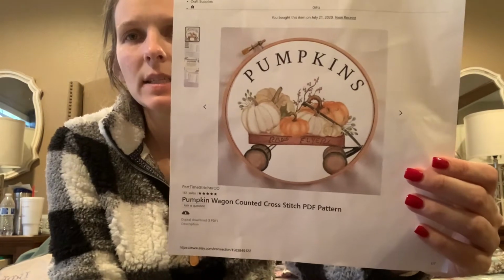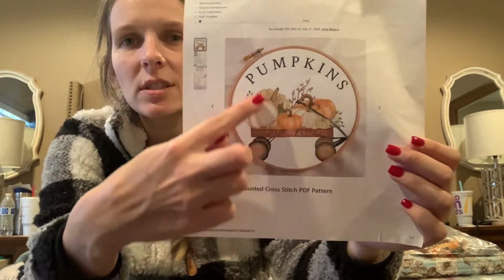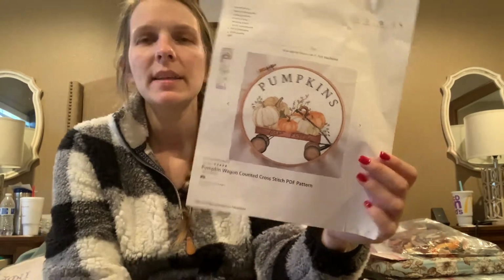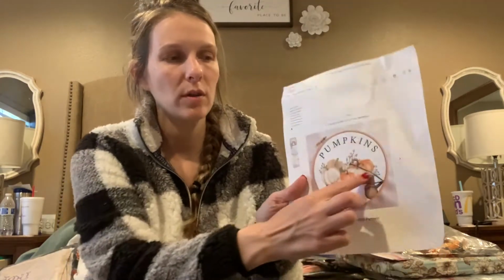Okay, the next WIP is Pumpkin Wagon. This is from an Etsy seller called The Part-Time Stitcher Co., and I am most likely just stitching the wagon by itself. This is like one of the 2 pieces that I have that are semi-full coverage because all of this is stitched and it's very confetti. So it's maybe like my introduction to full coverage, sort of.